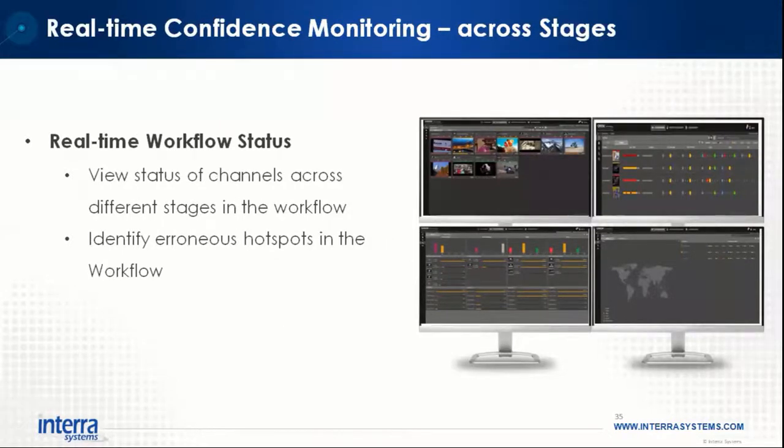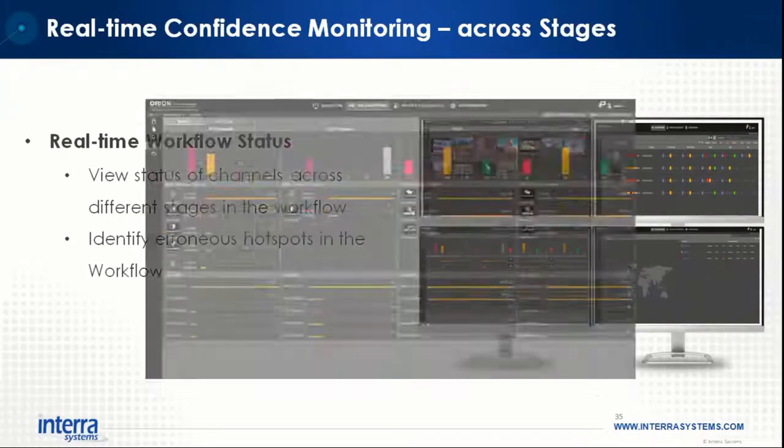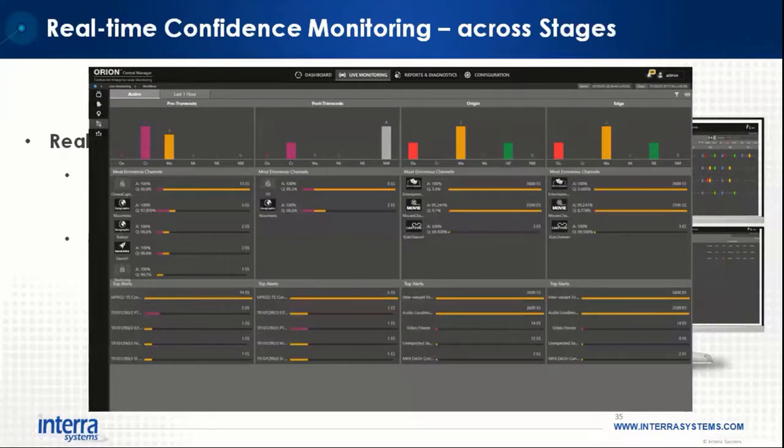Next up is the live workflow status that aggregates monitoring information per stage and helps you identify the erroneous hotspots in the workflow. So on the screen, you can see the alert status at a stage, most erroneous channels in that stage, and also the most commonly occurring issues observed in a particular stage. So very useful as a dashboard-like view for the NOC where you can easily identify the bottlenecks in the workflow.